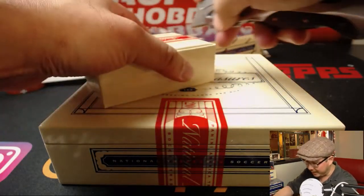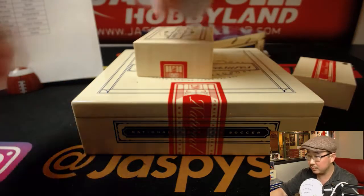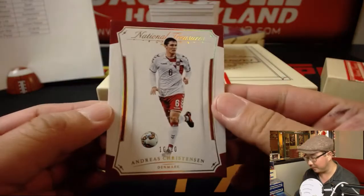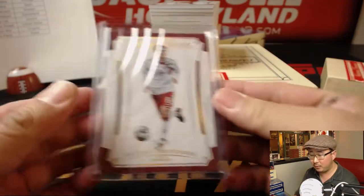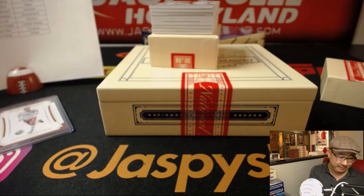Every case has been pretty amazing in this stuff too. Is it well over 5 a box now, says Rich? Well, if we get more, yeah, the price will certainly go up a little bit on this. There's Andres Christensen for Denmark, 10 out of 10. For Jeremy 33 in Denmark. Next one is an out of 5, a train whistle. I feel like every break we've done, whether it's a half case or a full case, has featured a train whistle. It's only a base card, but it's still nice.